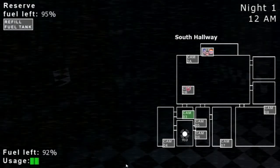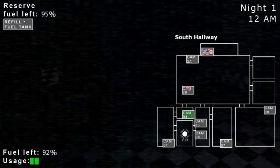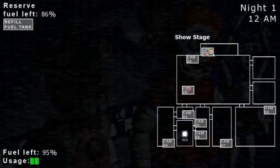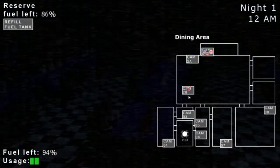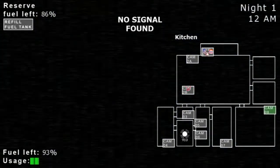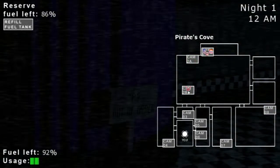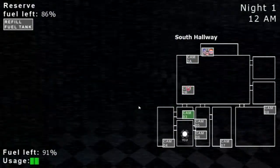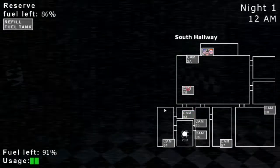Cam 2A is our main dining area. This room has view of both the main stage and the secondary stage, which leads us to Cam 2B. Cam 2B is where Foxy performs. That's the long and short of Cam 2B. Cam 3 is our northernmost employees-only room. It leads directly to the storage room, which can be viewed on camera 4.